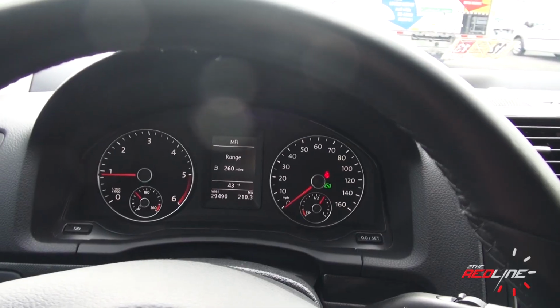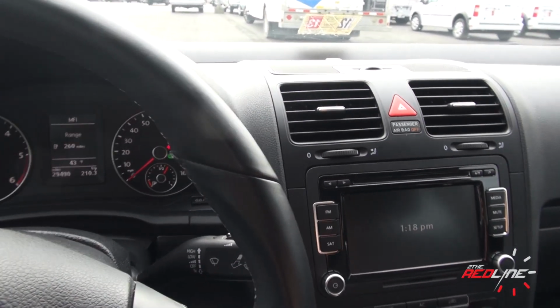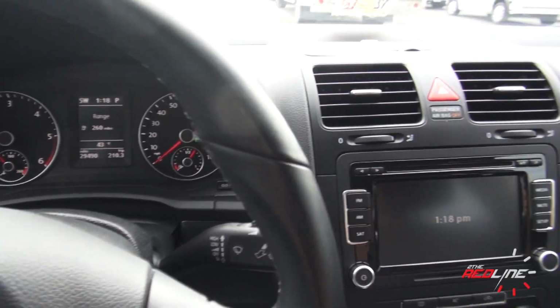And you can see the diesel engine just starts up just like a gas engine. It starts really quickly. The only time I did notice it took a little bit longer to start was during a cold start. Diesels are typically like that.